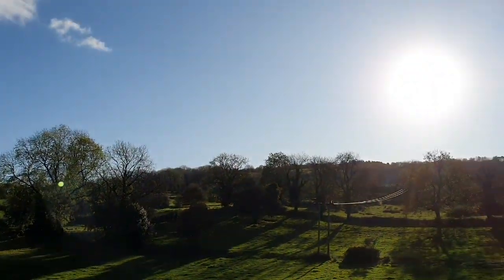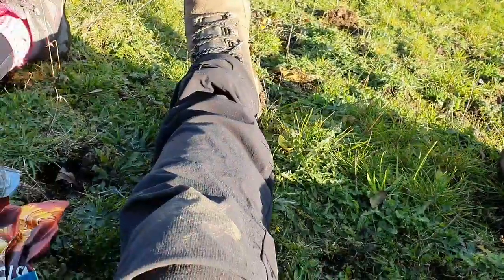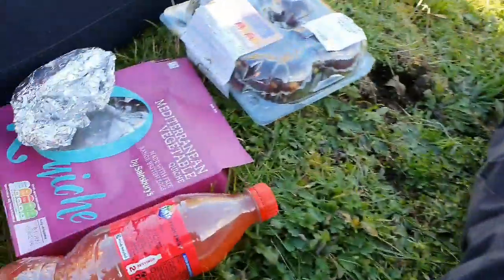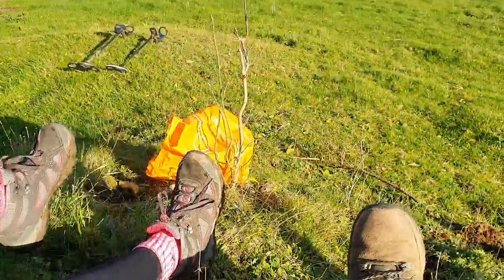Still relatively warm. Sarmies, crisps, quiche, ham, muffins, oh no, quick, get the bag.